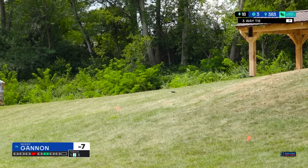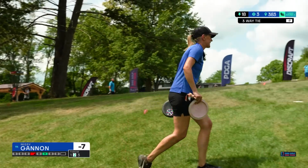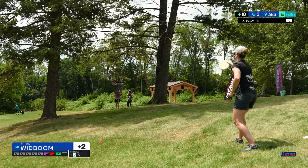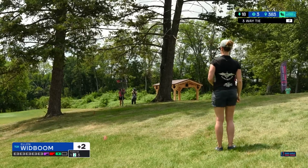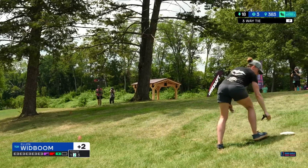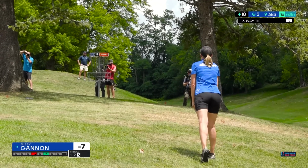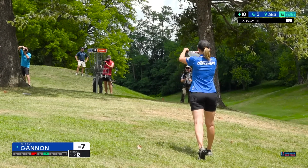All right. Okay. That's quite a bit of work left considering Missy just hit metal. And she's trying to hang on to that 3-way tie, or at least a share of the lead moving into moving day. Ellen finding cage on her birdie bid. Missy with quite the comeback putt here.